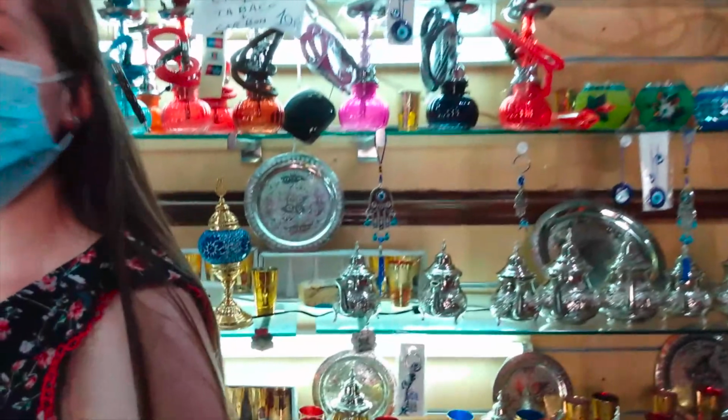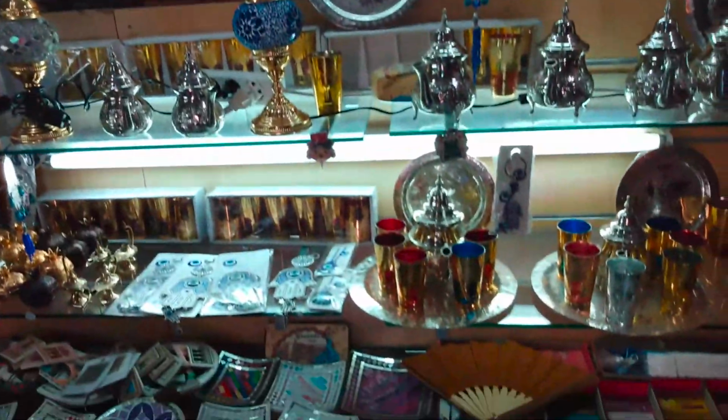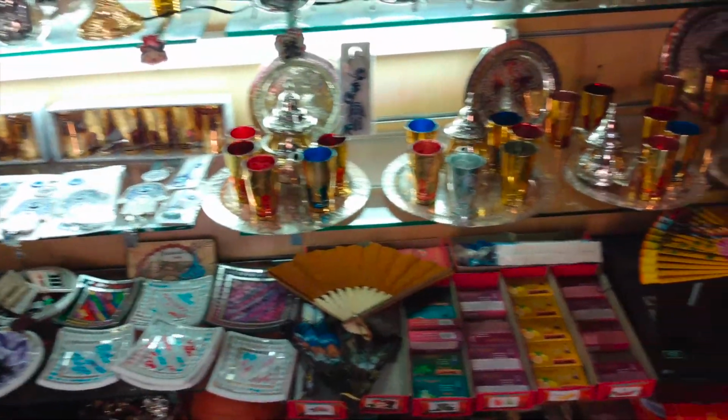Another thing is that in Granada they do have several Moroccan markets, but we couldn't find it that day, so we just went by one of the stores.